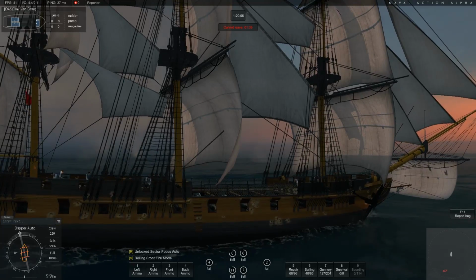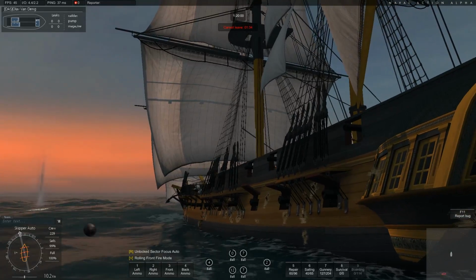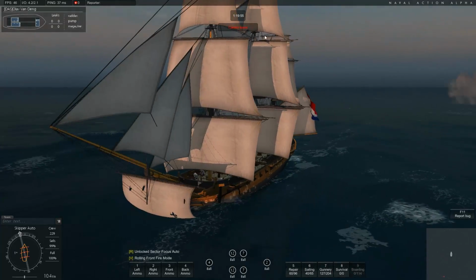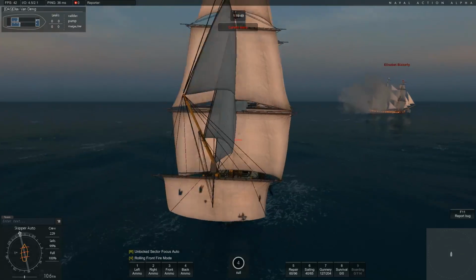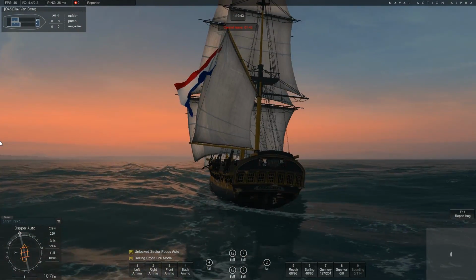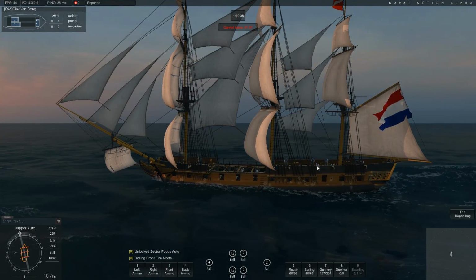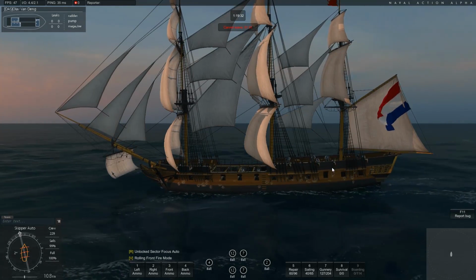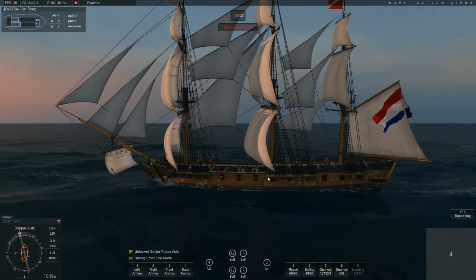So, how is the Surprise in Naval Action? Well, in Naval Action, the Surprise is a 38-gun frigate, carrying 2 6-pound cannons or 18-pound carronades for her bow chasers. For her stern chasers, it's either 4 18-pound carronades or 4 6-pound cannons. On her weather deck, it's 14 6-pound cannons or 14 18-pound carronades, and for her gun deck, it's 24 32-pound carronades or 24 9-pound cannons.